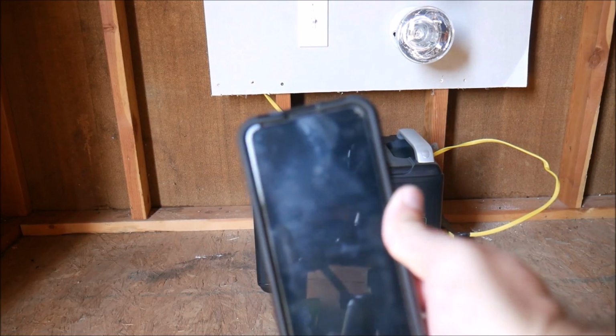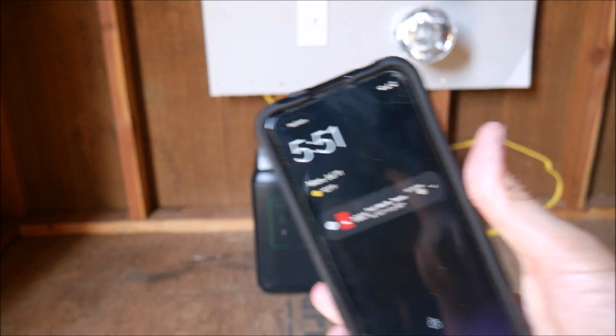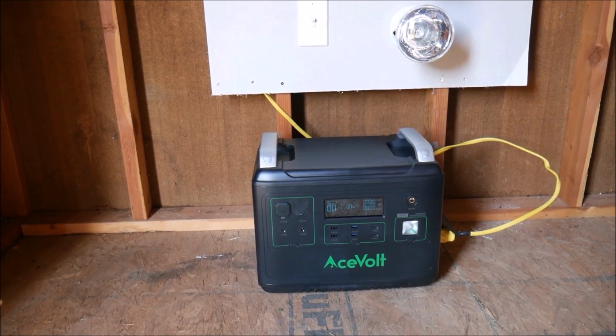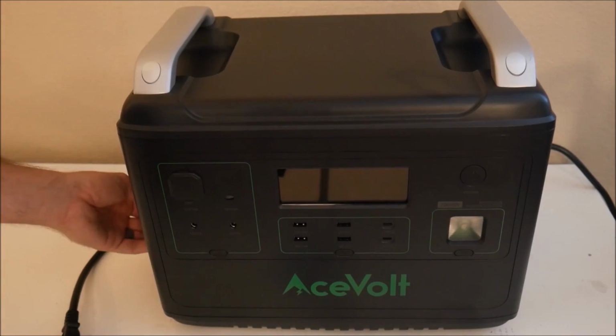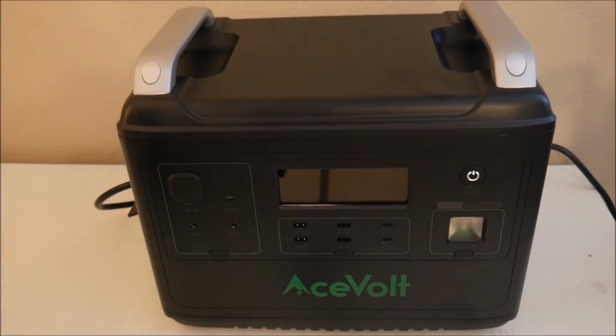The power station lasted 7.57 hours and produced a total of 1,627 watt-hours. So it didn't quite make it to my expectation of 8 hours, but it is 100 degrees outside, so the heat definitely affected it also. So back inside we will recharge it and get ready to go again.